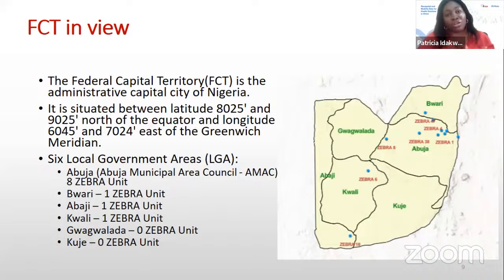And in responding to road traffic accidents in Abuja, I noticed in my data that 70% of accident victims are carried to the hospital in private and commercial vehicles, while 25% are carried to the hospital in Federal Road Safety vehicles. The Federal Road Safety has an emergency response team called the Zebra team. There are 53 Zebra units across Nigeria, and of that 53, 11 are located in Abuja, FCT. Based on local governments, 8 of the Zebra units are in Abuja local government area. Then Bwari, Abaji, and Kwali have 1 Zebra unit each, while Gwagwalada and Kuje have no Zebra units at all.